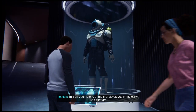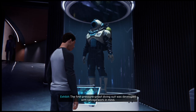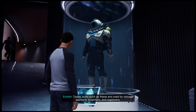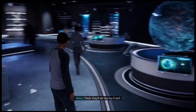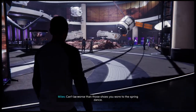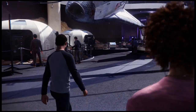This dive suit is one of the first developed in the early 18th century. The first pressure-proof diving suit was developed with salvage work in mind. Today's suits such as these are used by salvage workers, scientists, and explorers. Think they'll let me try it on? Would love to see you try to walk around in that thing. Can't be worse than those shoes you wore to the spring dance. Oh, come on. Yours were at least an inch higher than mine.